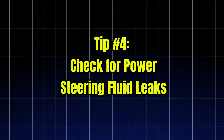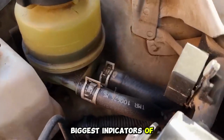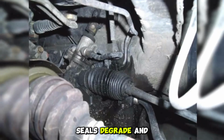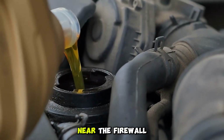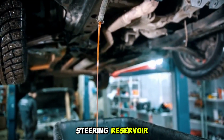Tip number 4. Check for power steering fluid leaks. For vehicles with hydraulic power steering, leaks are one of the biggest indicators of a steering rack issue. The rack is sealed with multiple O-rings and bushings. Over time, these seals degrade and allow fluid to escape. Look for wet spots under the vehicle near the firewall or cross member, fluid dripping from the steering boots, a constantly low power steering reservoir.